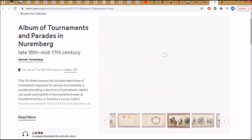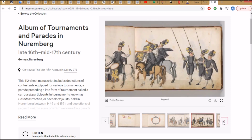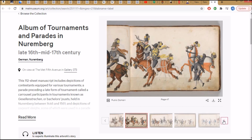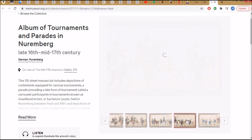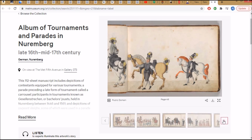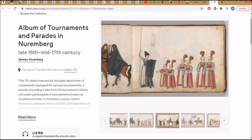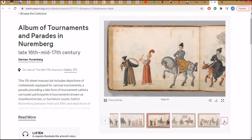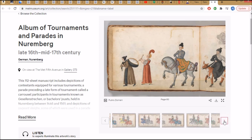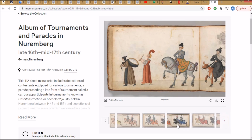Show you these as well. This is great. I'll leave a link to all of this. These are the minstrels and all the other types of people that were at this thing. They had like equestrian tricks. There's just so much to look at. And then you get these. So many of these horses. I'm sure if you're into this sort of thing, you really enjoy looking at these.